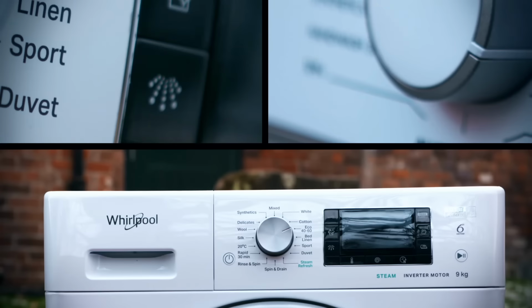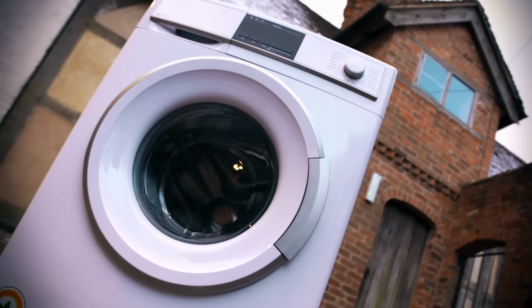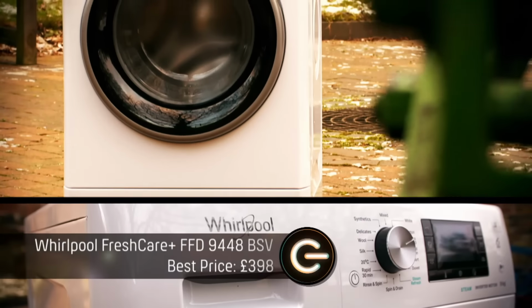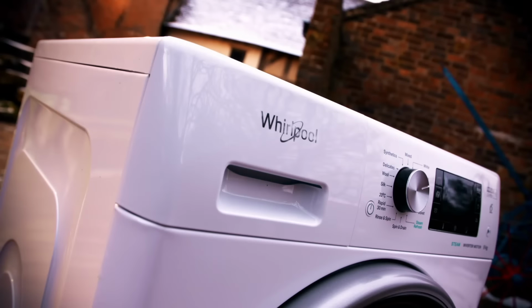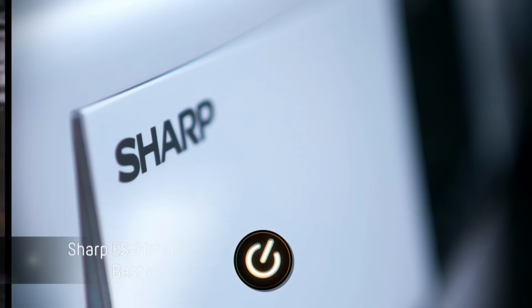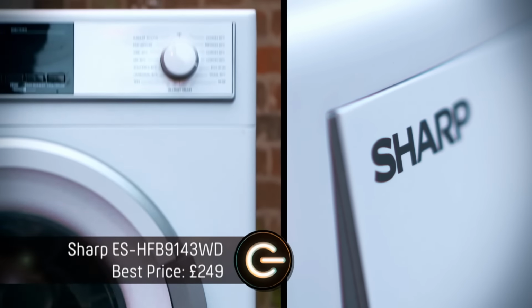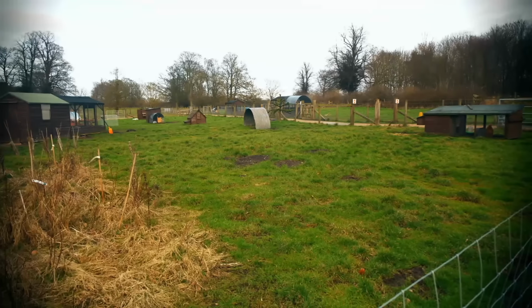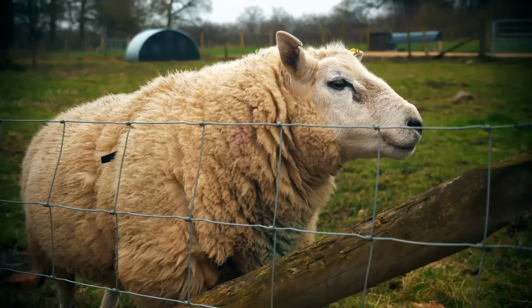To find out whether more Wonga means a better wash, we've each chosen a washing machine. My Whirlpool is above the average spend, costing £398. And my budget model from Sharp is below average, coming in at £249. But which is best? We've come to a farm to test them out head-to-head.